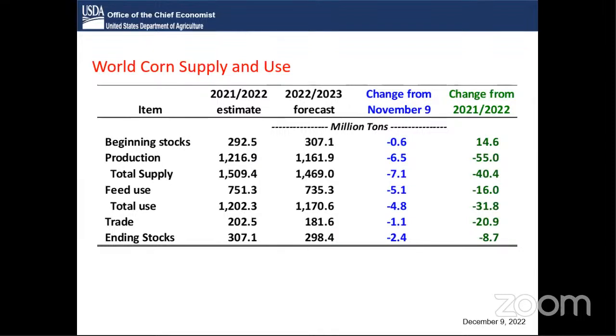Global corn balance sheet. So talk about supply again. That's driven mainly by lower supply of Ukraine. And we focus on Ukraine, but of course, a lot of those conditions extend over into Russia as well. Let's see what else we have.